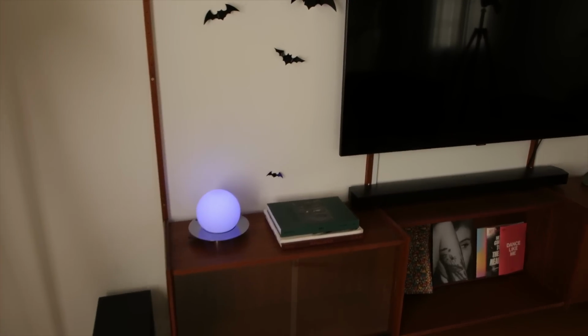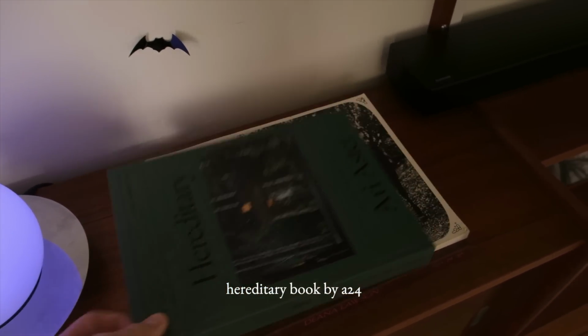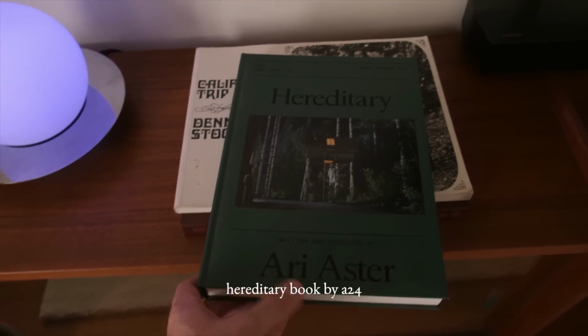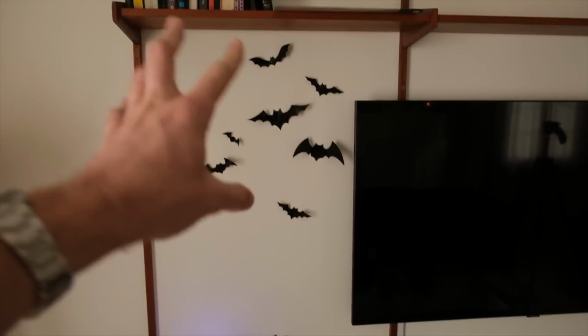And then coming to my wall unit where my TV is and everything, I have the Hereditary coffee table book, which is 100% one of my absolute favorite things that I own. I also keep this book out year round, but obviously during the season, it like makes even more sense to be out. It's really cool. It's like the whole movie script and then stills from the film as well. So yeah. I have that book out, and then some bats.